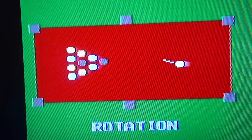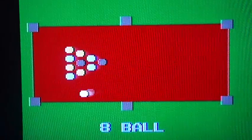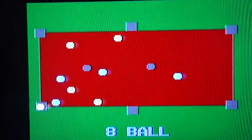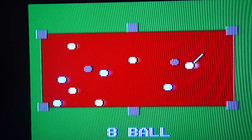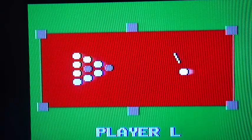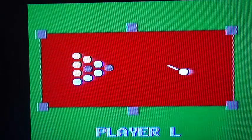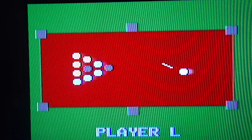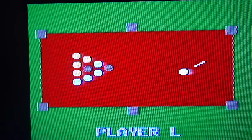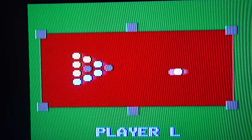Right, okay, this is 8-ball. The funny thing is, it's called 8-ball in the cartridge, but the box calls it Video Billiards. Right, okay, how do I start? Right, that appears to be the cue. Oh, wait a minute, should it go that way, I wonder? I'm never quite sure how these... Some of the ones, the cue should be behind the ball, which would make sense. Come on, keep going, right.